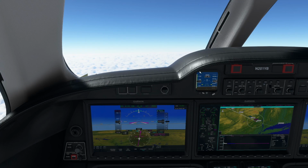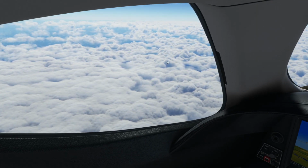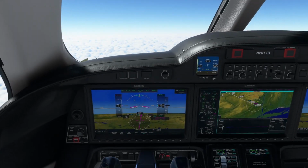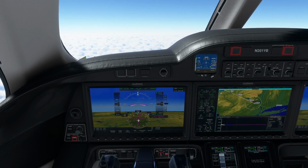Welcome to 40,000 feet. Lovely view from up here. Well, you can't see anything. I think this is the way it's going to be all the way to Toronto today. Yep. So we've just leveled off at 40,000 feet. I've gone through the cruise checklist. The plane is now speeding up to the cruise speed that we want to try to target.